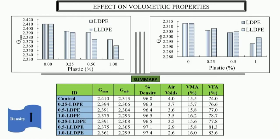For the volumetric properties, both GMM and GMB were found to decrease with an increase in the plastic content. This is primarily caused by the low specific gravity of plastics as compared to the aggregate. Also, the reduction in GMM was higher than the reduction in GMB, which results in increase in densities.